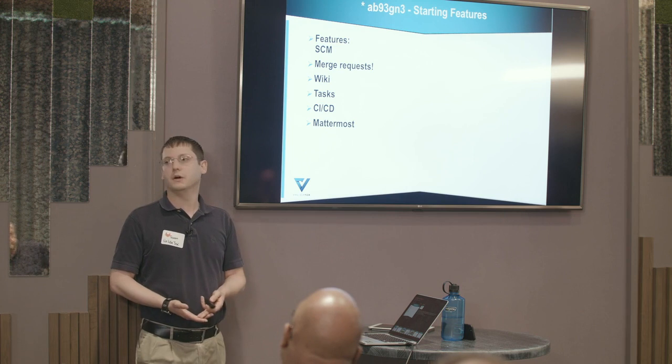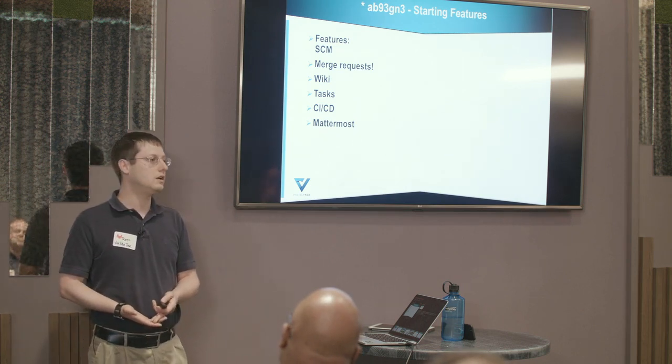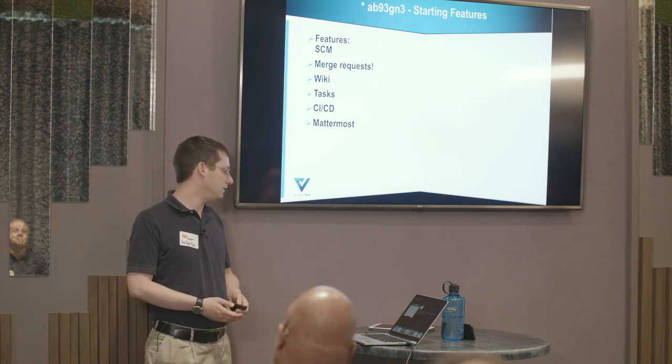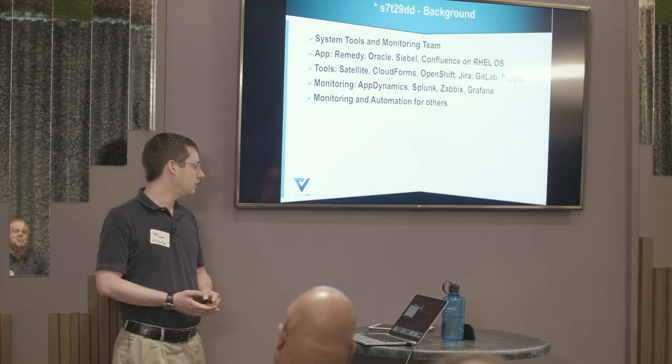And finally, Mattermost. ChatOps are very valuable. We're only going to touch on that here briefly, but I'm happy to talk, and Zwe is happy to talk after, about ChatOps at any point that anyone is interested in.